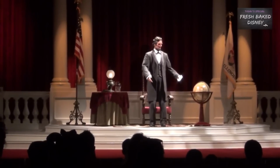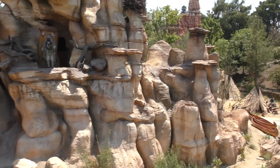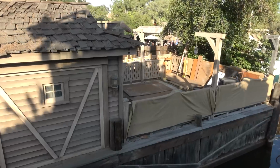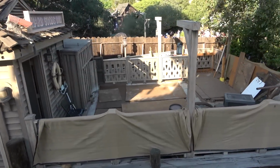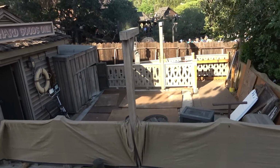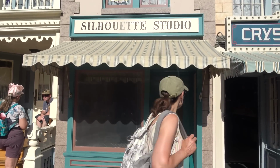This guy used to be Abraham Lincoln. Don't know how true this is, but it would be really cool if it were. Okay, down the river again, no visible update from this seating area, but the door is open, which means someone's been in there recently, at least. We'll go to Main Street next to the Silhouette Studio.